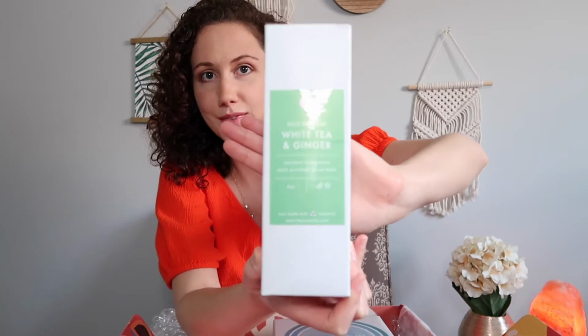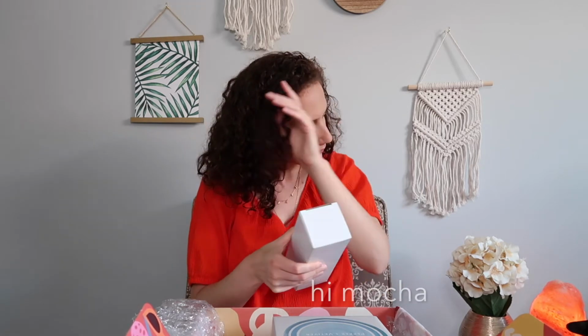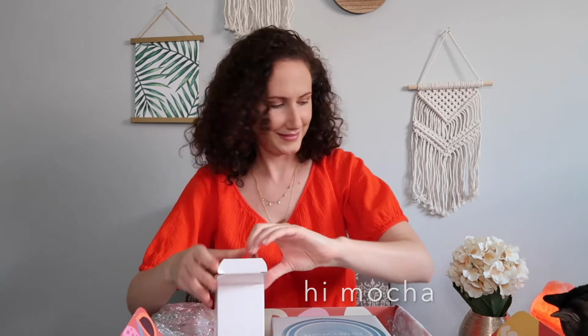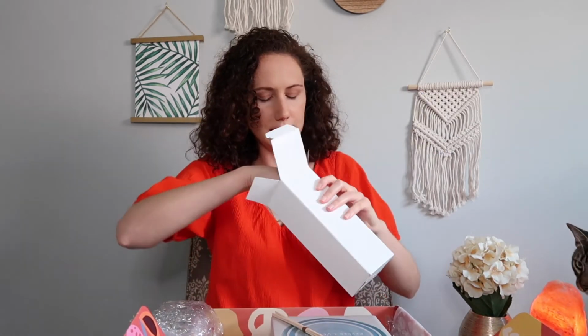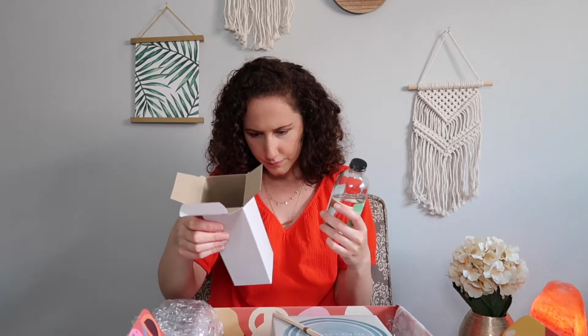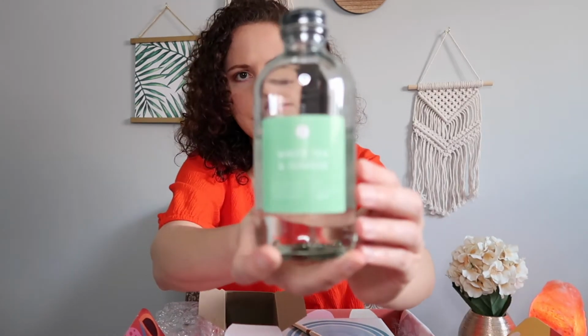Ooh. A reed diffuser. White tea ginger. Ooh. Hi, Mocha. My cats like to see what I got in my boxes too. Here are the reeds. Ooh, fancy. By Fea candle. Ooh, cool.